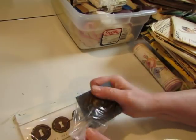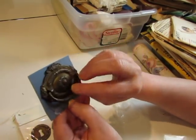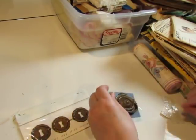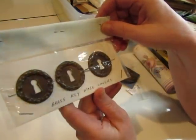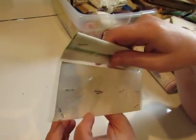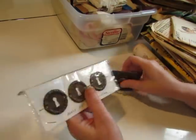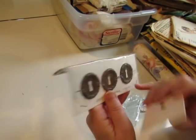It is a drawer pull, a brass drawer pull. I love it. And then these, fantastic. I love them. I'm going to be making a steampunk journal. I'm pretty excited to tell you about that steampunk journal, but I'm not going to talk about it right yet, but they'll be great for it.